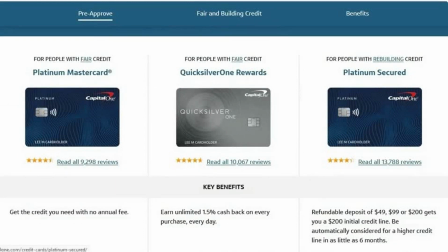And with the Secured card with Capital One, you can either get the card and put down $49. That's the lowest, I think it's $49. And then if you're okay, $99. If your credit is horrible and they say, nah, we don't trust you, you have to put down the whole $200. Myself, I had to put up $99 and they gave me $101. Okay. So I had a $200 credit line. They fronted me $101. I had to put up $99.